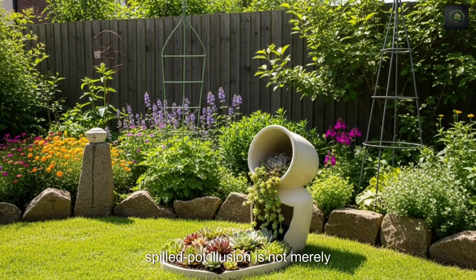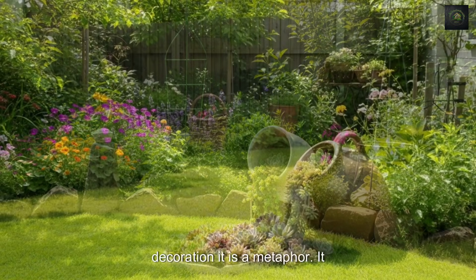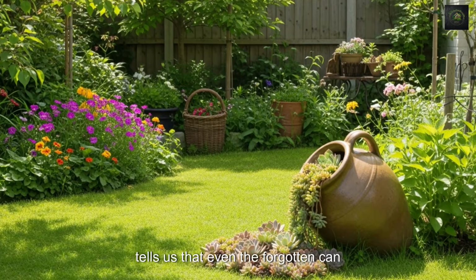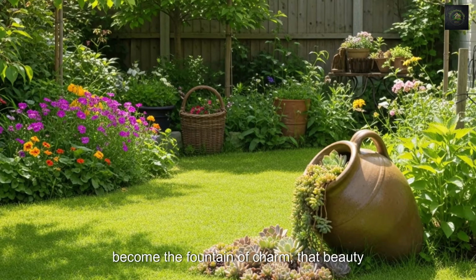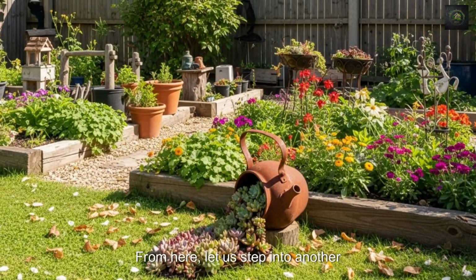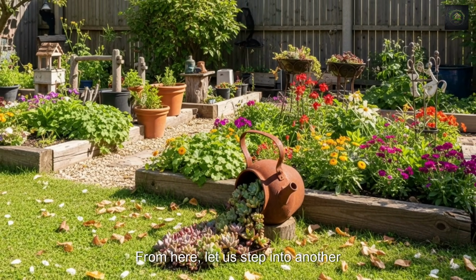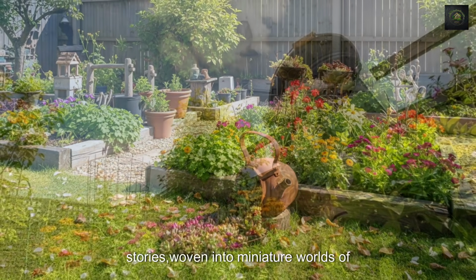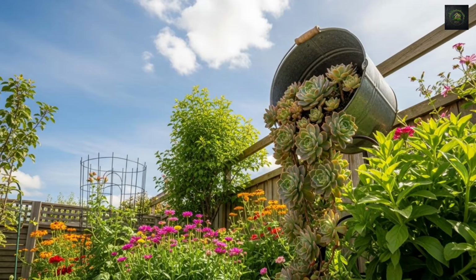This spilled pot illusion is not merely decoration, it is a metaphor. It tells us that even the forgotten can become the fountain of charm, that beauty often flows from places we least expect. From here, let us step into another corner where succulents whisper new stories, woven into miniature worlds of enchantment.